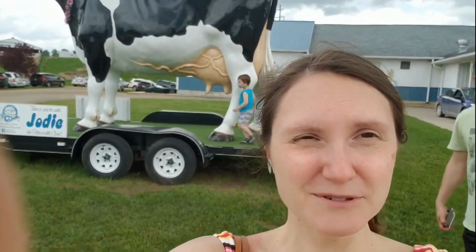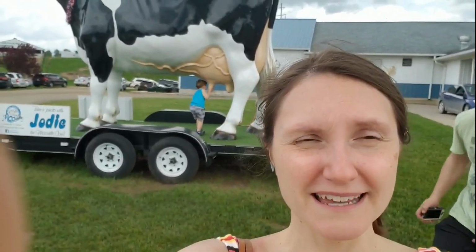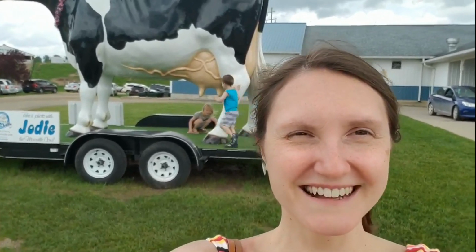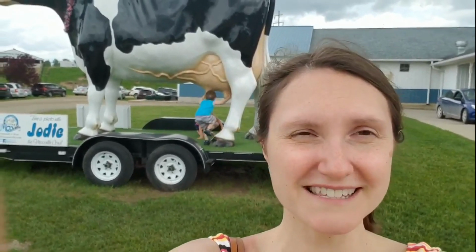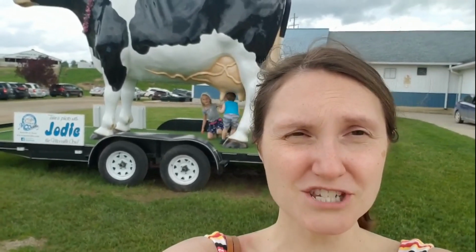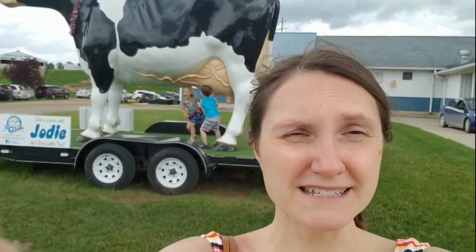So there's lots to do here at Moo-ville. Even when they're not having an anniversary celebration, you can still get the ice cream and play outside and do all those cool things. And we had a great time. So check out Moo-ville if you have not already ever been here. It's in Nashville, Michigan, which is about 40 minutes from Lake.